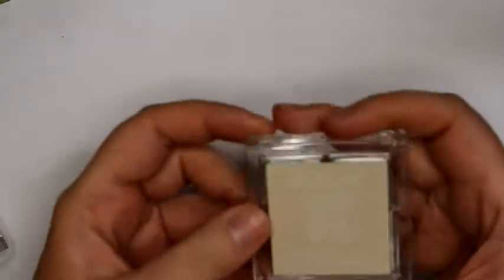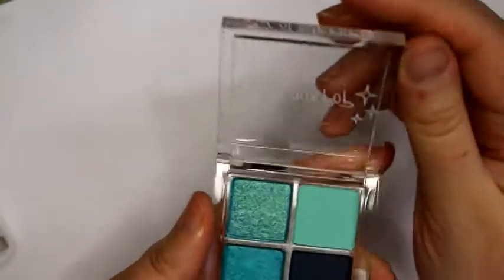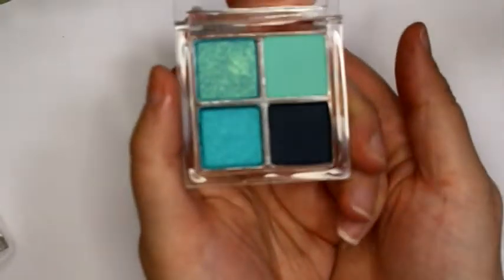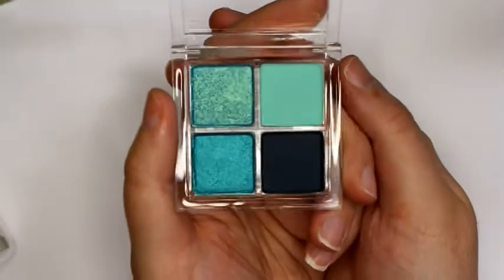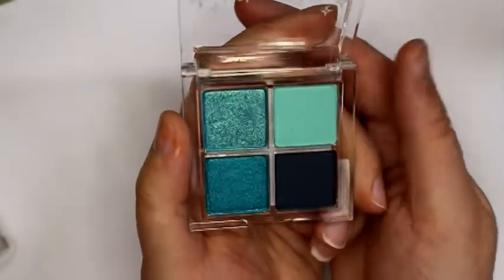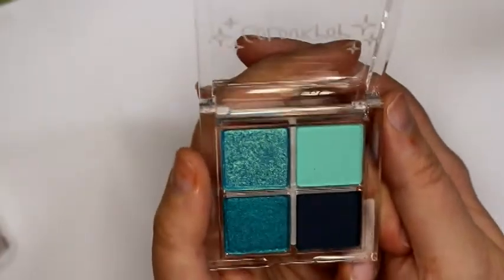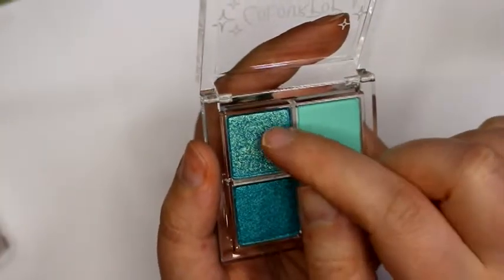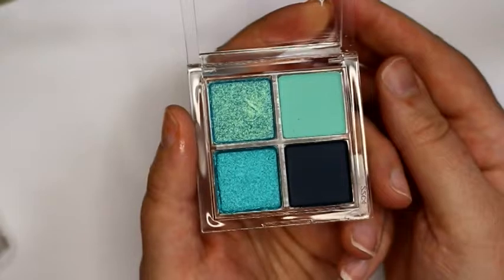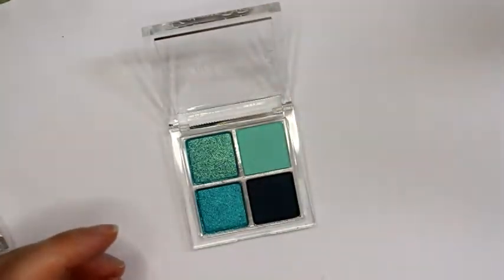But the last one here is called Wait and See, S-E-A, like water, because it is kind of like a sea, you get a seafoam green. Actually, that's a seafoam color too. Turquoise. Just a very blue-green palette. And this looks like it's got some sort of scrape in it, and I haven't even touched these yet. But that is what happens lately with Colourpop palettes.